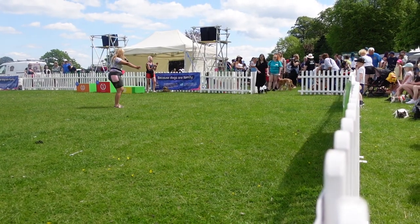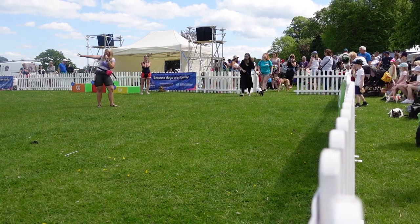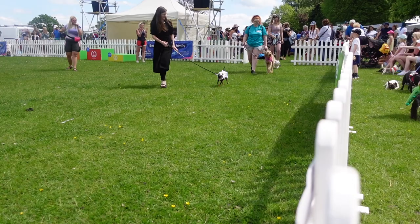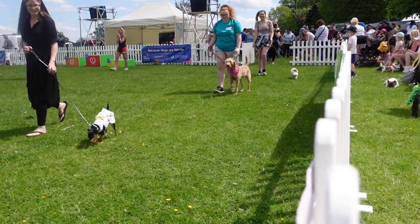So if you want to come on in, there aren't as many of you, so if you head on and just line up on that far wall. Yes, come on everyone, big claps. Yeah, good stuff.